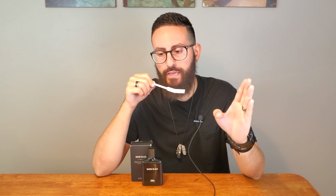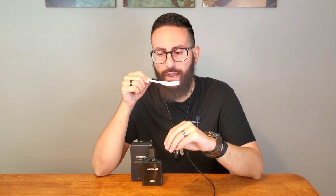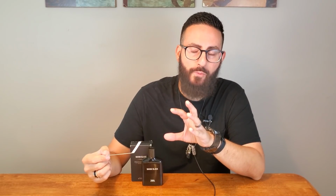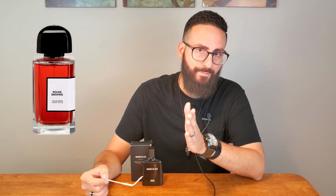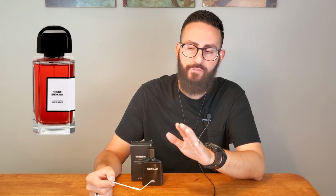And that's exactly what's going on in this fragrance. It's ambery, but you also have that tobacco richness, which leans in the direction of a Cavendish tobacco, like a cherry flavored tobacco. And you will get this ever so faint cherry nuance in the opening that leans in the direction of Rouge Smoking by BDK, which is a fragrance that I totally love. But I do get more of that Tobacco Vanille aspect from this one. And while it does have those sweeter elements to carry it forward, it's not a gourmand fragrance because I really feel like the tobacco dominates in this fragrance.